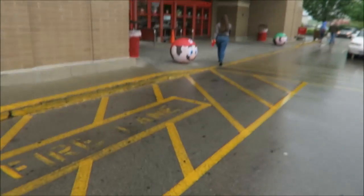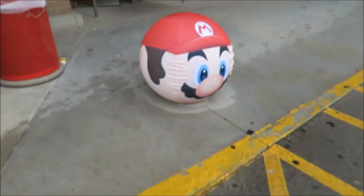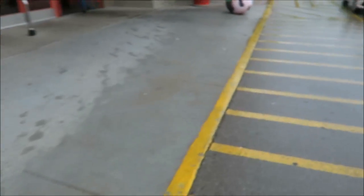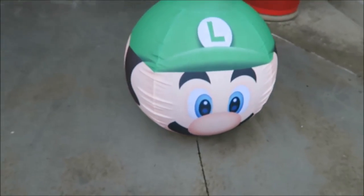We're going in Target, and I wanted to show you, they have the Mario Brothers. They have the little balls covered up with Mario, and then they have this one covered, they have Luigi on this one. Yeah, I just think those are cute.